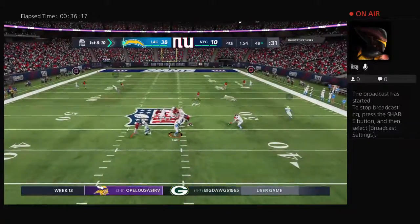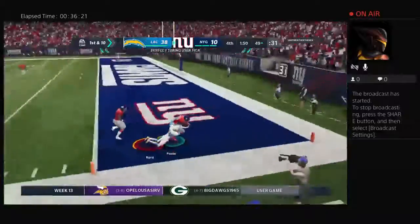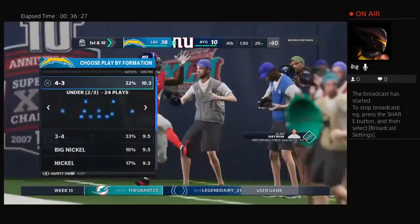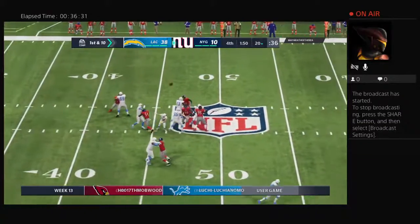Carr going to throw here. He's going to take a shot right away for the end zone. And this is going to be intercepted. Picked off by Brian Poole. Well, they're not making it easy on themselves here down the stretch. 2 picks now in the 4th quarter, trying to hang on to that lead.